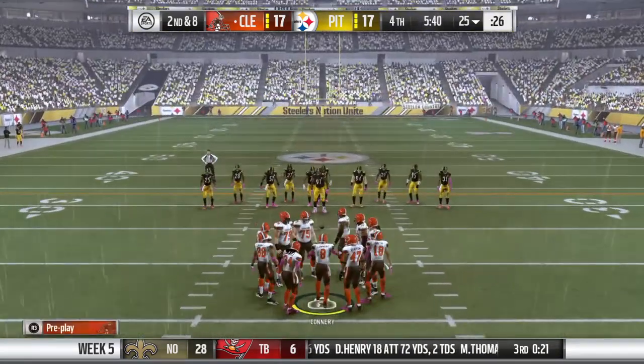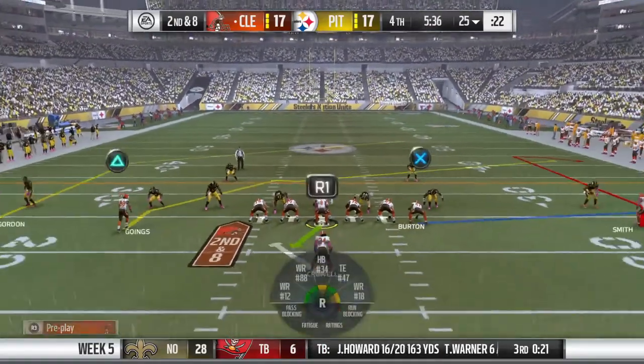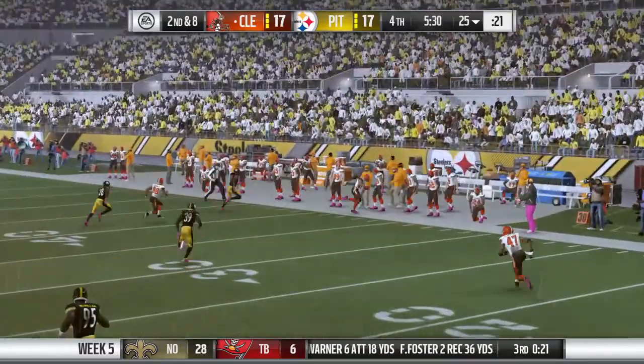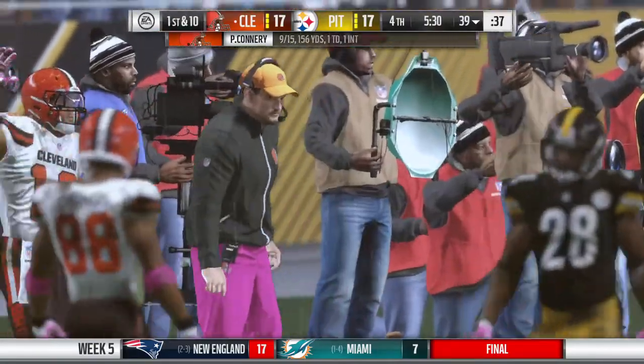Second down following the run. Off the play fake, he'll look to throw toward the sideline, and look at that catch. Dragging the toes, and that's going to be a first down.